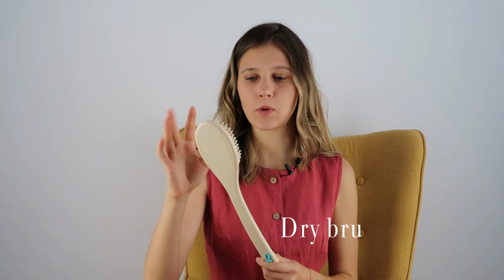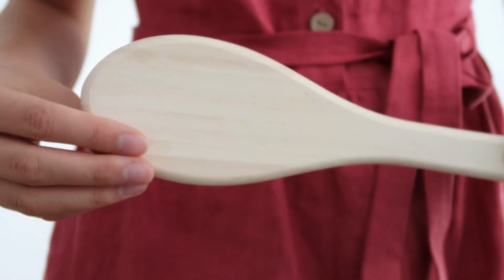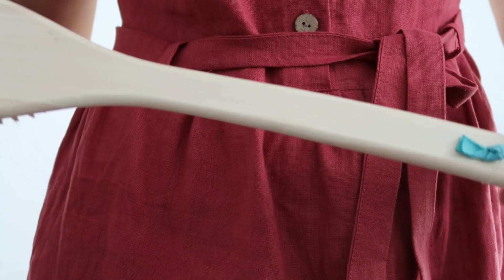Moving on to the next one, which is these two handy tools. These are super helpful, really not expensive. I believe this was like $5 Canadian, and this one probably 17. It's a bamboo dry brush. So what am I using this for? This dry brush is really great to exfoliate your skin. I use it on my feet, sort of going up, on my legs, and then also on my back.